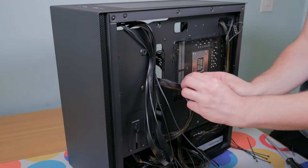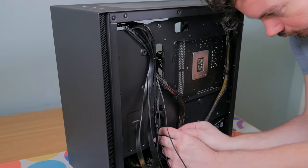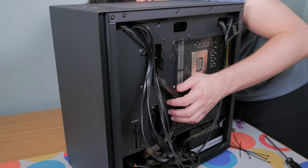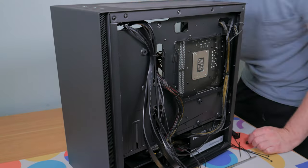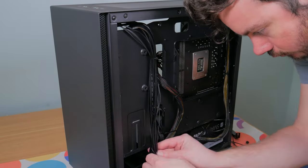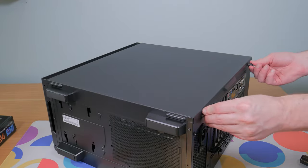I start by pulling all the excess cable length to the back of the case. I push all the loose cables under the power supply basement, then neaten up the cable runs and tie down some of the cables with the included zip ties. I just made sure everything was flat, made sure the main chamber looked good, then reinstalled the back panel.